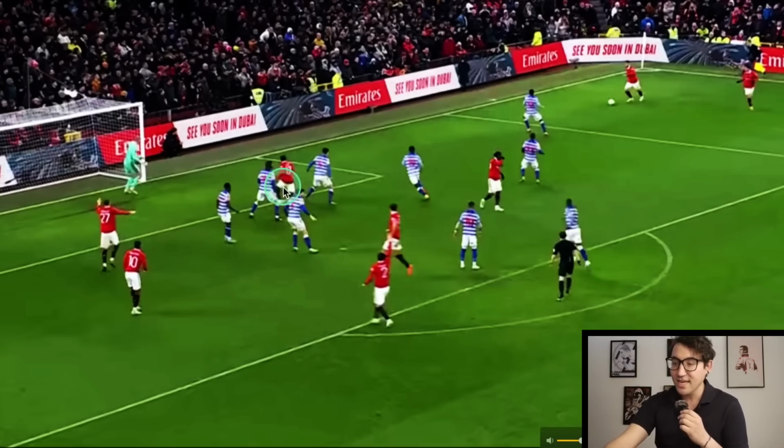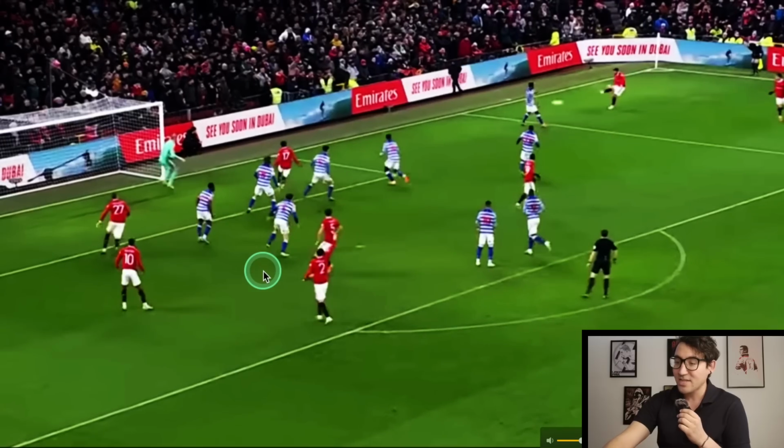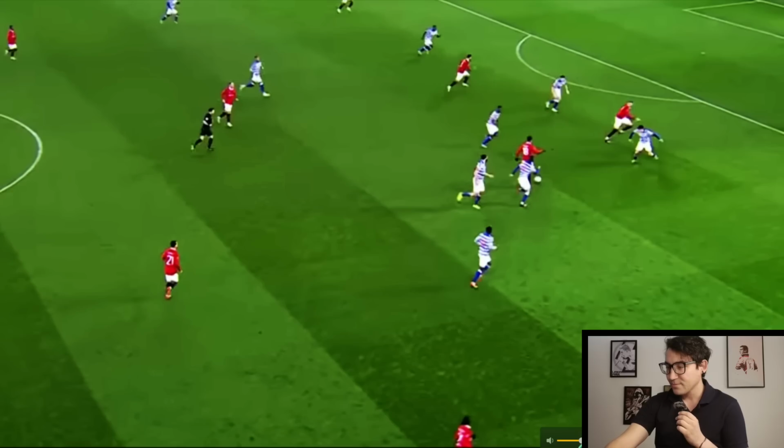Now, the second thing is Fred, who's making his run over here into the first post. Of course, he's going to be the goal scorer. Now, Bruno sees that. Fred makes a run. The Reading players don't track him. Why? Well, because Reading, throughout this game, have been playing the offside trap. Here, let me give you an example from Casemiro's goal.